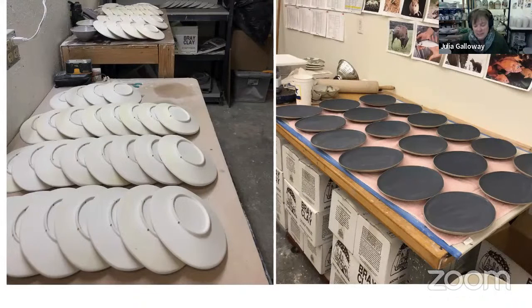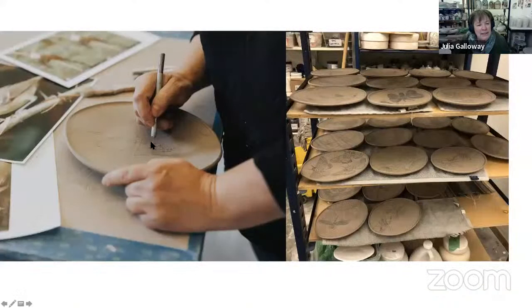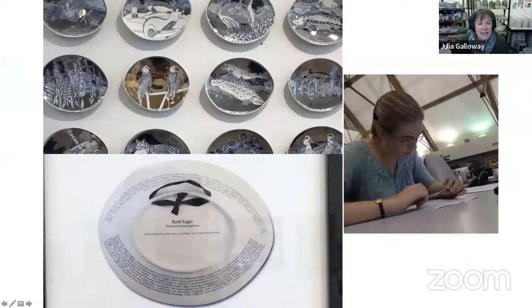So here I am drawing, right? And I'm drawing this bird right here on my plate. And I've sketched it out with the help of that bird. And then I'm going to come in and work on the decoration. So these are all the species here drawn. A lot of dragonflies that are being threatened in Pennsylvania. And they're just drying here on this cart, getting ready to go into the bisque kiln. And then here are some on a wall.